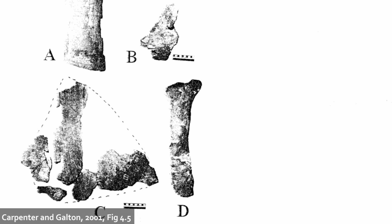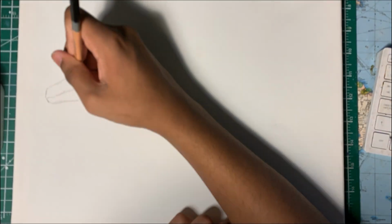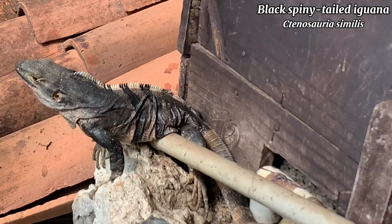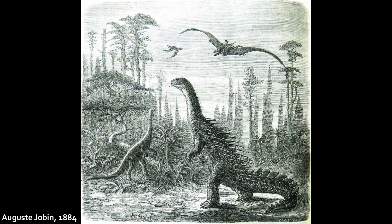The plates were likened to the scutes found on Atlantic Hellies, and thus the name Stegosaurus armatus was erected. An interesting note is the cylindrical teeth were actually noted to have the possibility of being dermal spines. Marsh's original idea would be illustrated twice from what I can see, the first being this famous work by French artist Auguste Jobin in 1884.